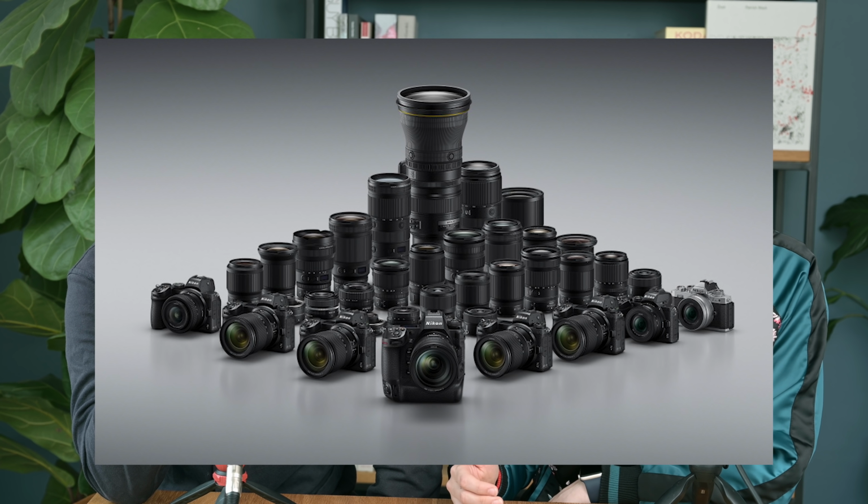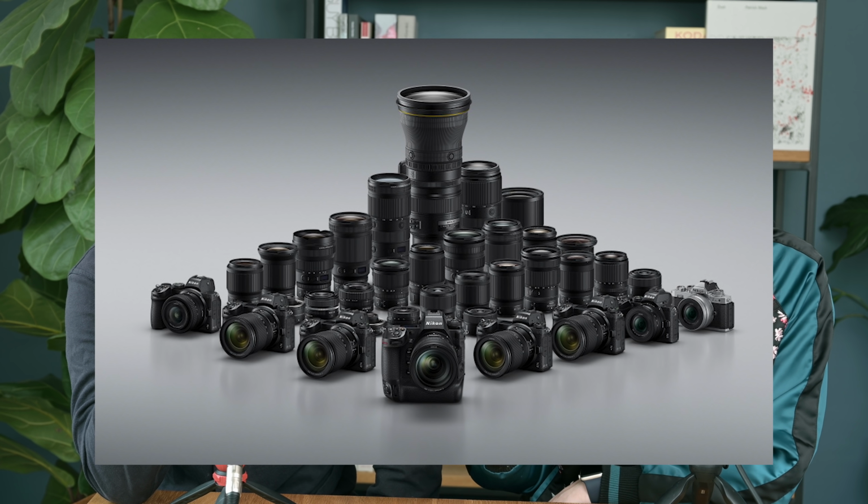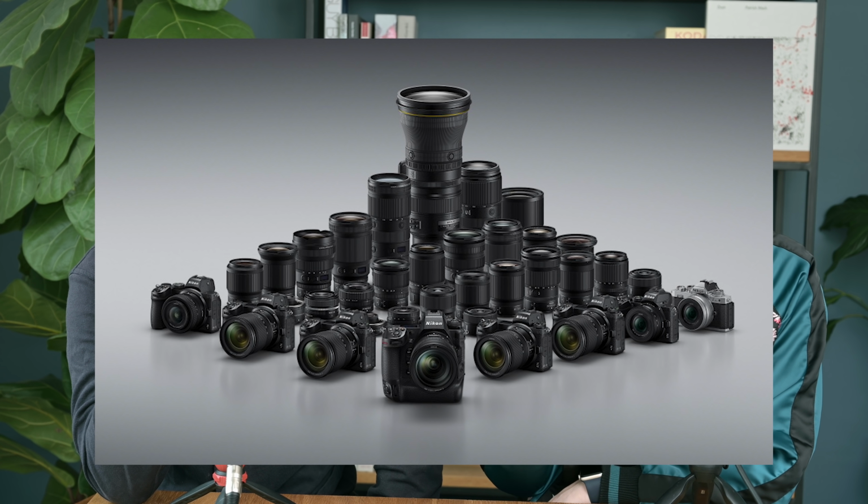So we did have a little play with that. It's ridiculous. I mean, if you have ever held a D4 or 5 or 6 that shoot between 10 and 14 frames per second, you'll know that that's plenty fast enough. But 20 frames per second is phenomenally quick. Music to my ears. Yeah, and the buffer is big enough that it will actually shoot 1,000 shots without stopping, as long as you've got a very fast memory card in there. At 20 frames per second.